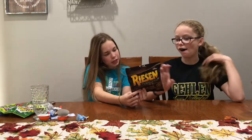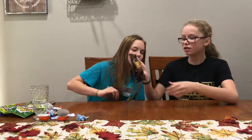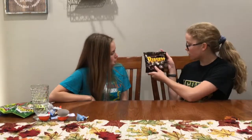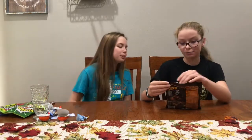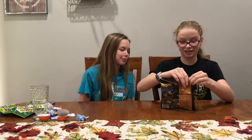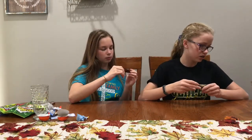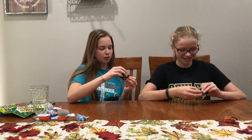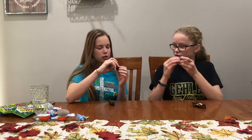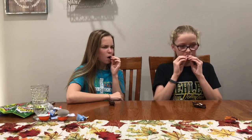Not sure how to say this. It says chewy chocolate caramel covered in rich European chocolate. Sounds fancy and good. Looks nice. I feel like it's gonna be dark chocolate. Oh, I hate dark chocolate. It doesn't really smell like dark chocolate. Oh my god.